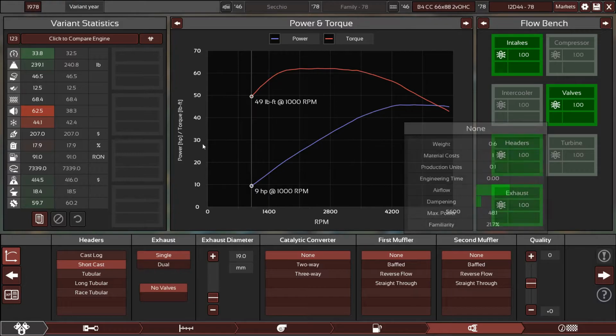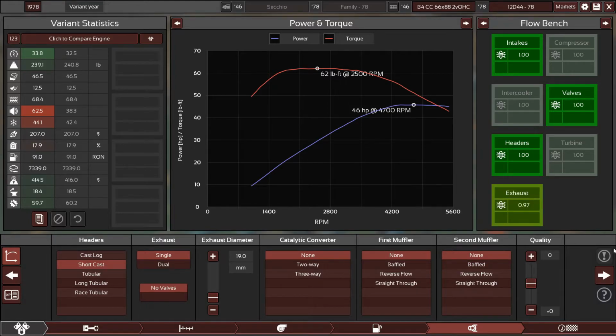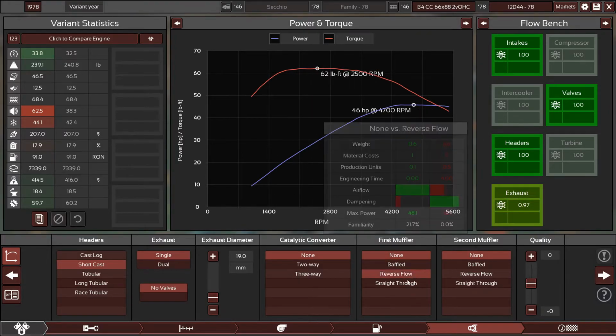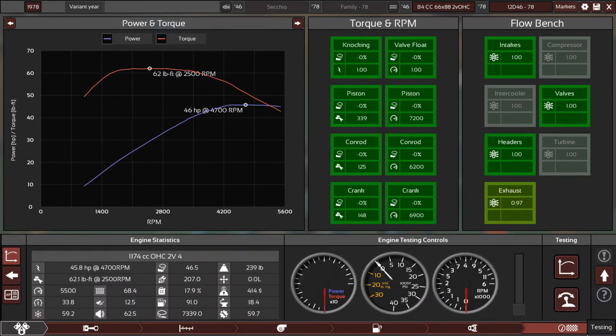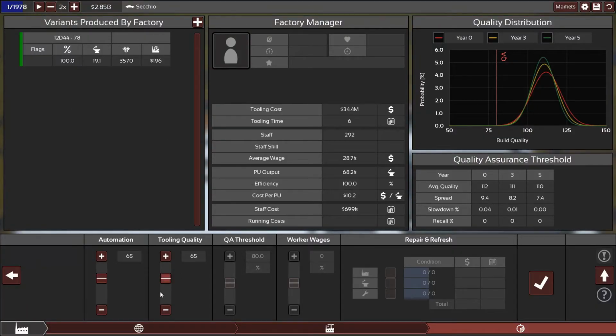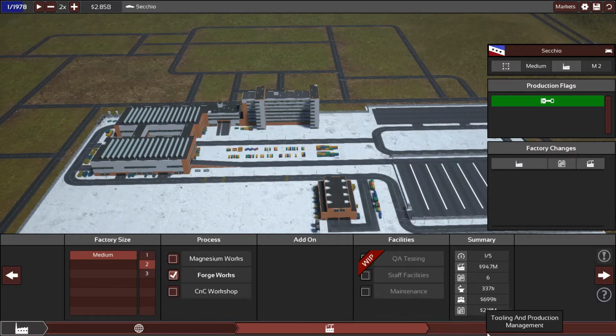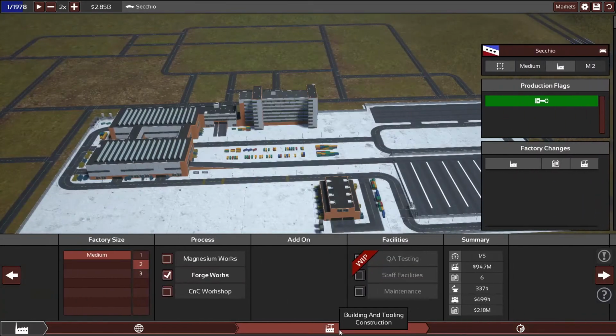Do they need the muffler? Huh, not anymore. It was constricting the exhaust, boosting the fuel efficiency, but I think with the advancements it's working out a bit better now. Throw in a little bit more automation and tooling on this one as well. Can't afford to build a bigger factory.